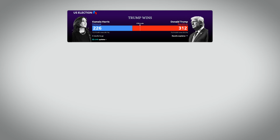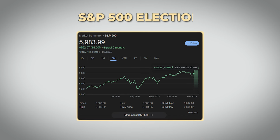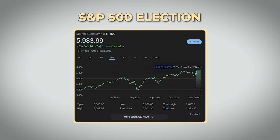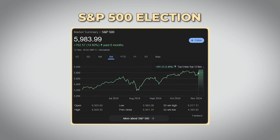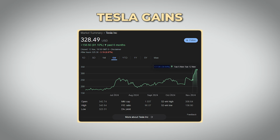Undoubtedly, the biggest driver of these gains has been the result of the US presidential election, with Donald Trump winning both the Electoral College, 312 to 226, and the popular vote, 75.5 million to 72.3 million. We can see that the S&P 500 is up by 3.48% in 1 week since the election, and whilst it has clearly been a broad market gain for the large caps, there has been some particularly big winners. The most talked about one probably being Tesla, with the stock absolutely surging by over 30% since the Trump victory.